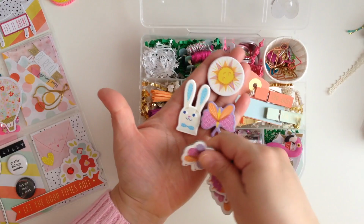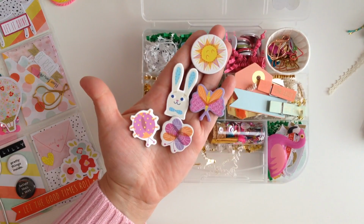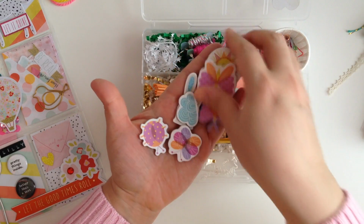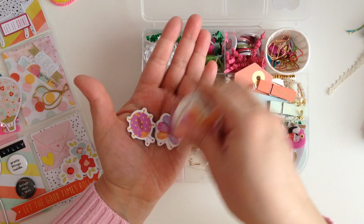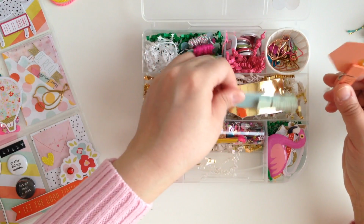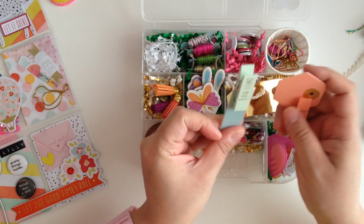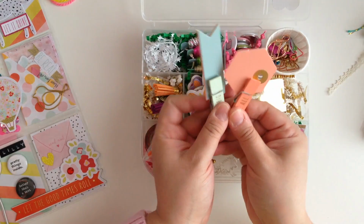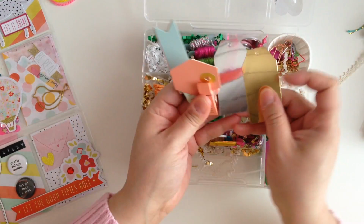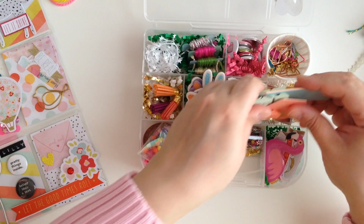The stickers from the Spritz little box. Look how cute. Whoops. Look how cute. I love that bunny. Ooh. Those stickers are a really good deal, but I never find them, so I always get them sent to me. She sent me some mini tags. Look at these cute little clips in mint and in peach. You guys, Becky knows me. These little silver and gold tags.